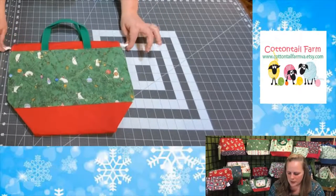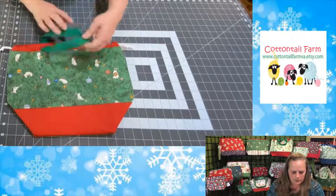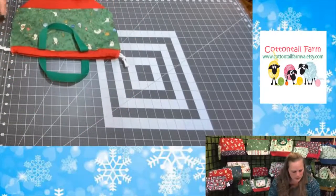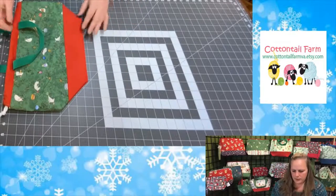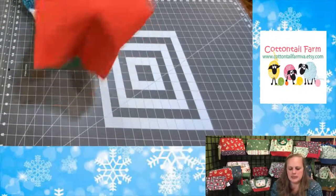They do have a drawstring up here. These are thicker cotton cords. Two handles, two cotton webbing handles. They measure 15 and a half by 10 and a half when they're flat. When they're opened up, these are pretty beefy bags.